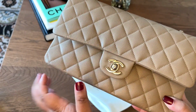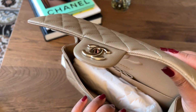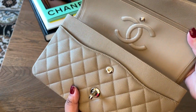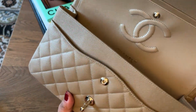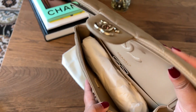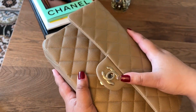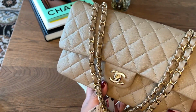Just a little more about the bag. So this is the double flap, and you can see that it's made in France, which is always lovely. It's the new microchip, and you can see with the seasonal colors, actually not just seasonal, only black has the contrast interior. This is this beige color throughout. So it's super easy to see all your stuff, and it's just such a nice color. And in real life, I will say the light gold hardware does warm this beautiful beige.